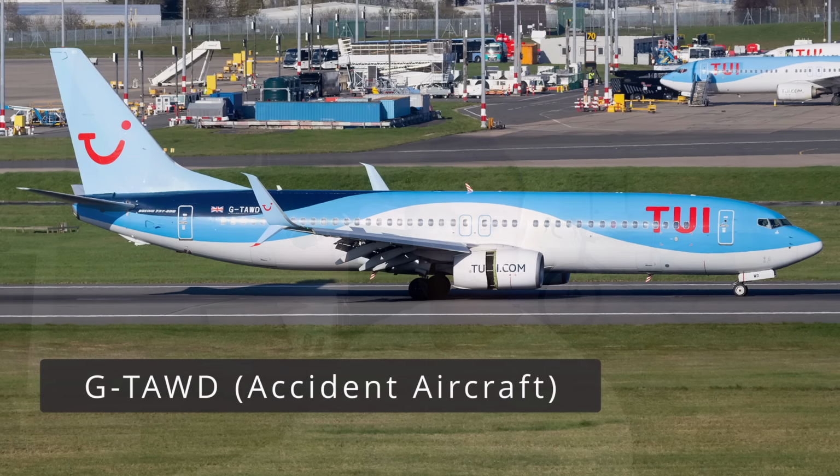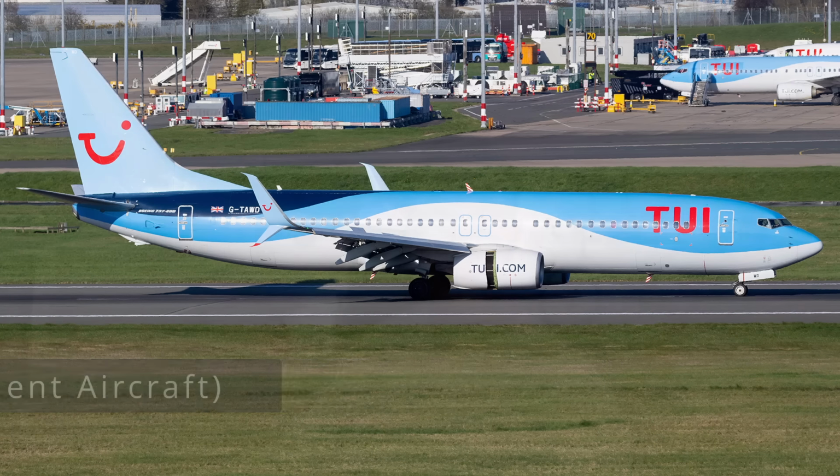I'd now like to spend some time talking about a commercial incident where some of the pilot's actions are a little bit questionable. The TUI Boeing 737-800 was on a holiday flight between Manchester and the Greek island of Kos. On a previous flight, the aircraft's air conditioning system had not operated correctly and maintenance were asked to investigate the issue. That took place overnight and everything was considered to be sorted and working fine.